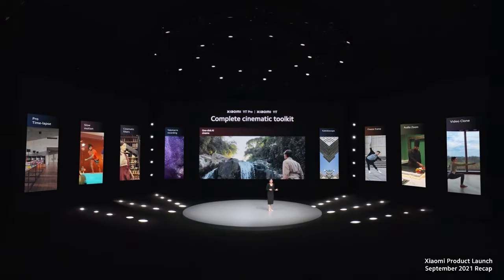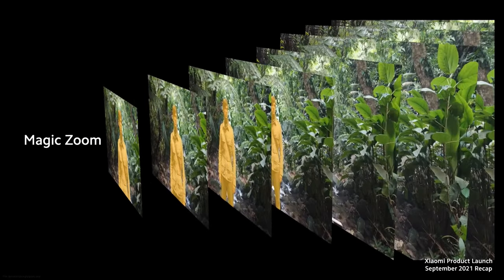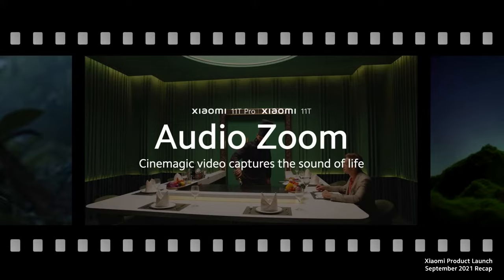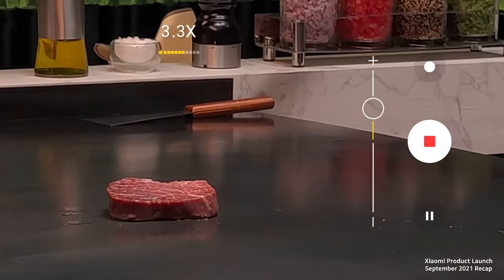And Xiaomi 11T series gives you the power to film your life. Magic Zoom, also known as Hitchcock Zoom, is a special effect often used by Hollywood directors to create suspense. And with the Xiaomi 11T series, it features an all-new audio zoom feature. This lets you zoom into the sound of your subject as you're recording.